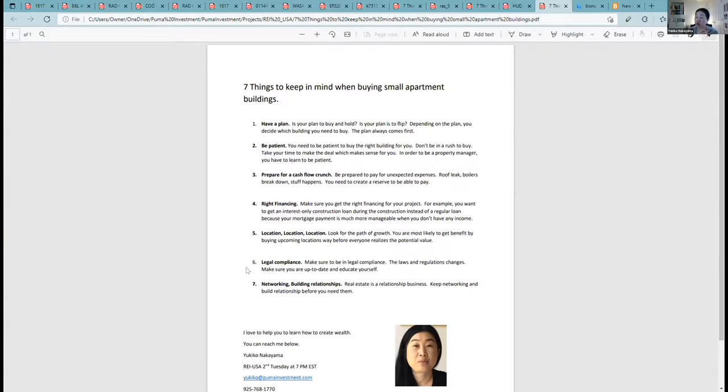Relationships with contractors, attorneys, property managers or management companies, and any people in the community who can refer pretty much off-market deals to you. Those are the relationships you want to develop over time. You can attend the REI meeting in the community or any other community event, and make sure you treat them well. Otherwise, they're not coming back to do business with you. So it's very important to keep your word and treat them like you would want to be treated.